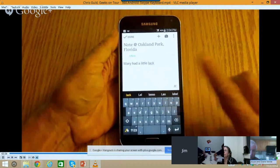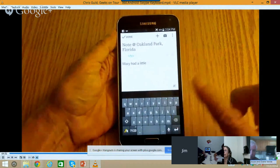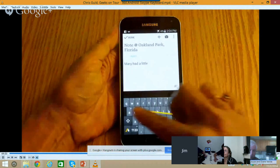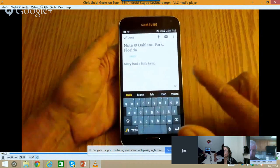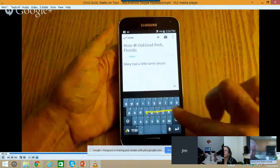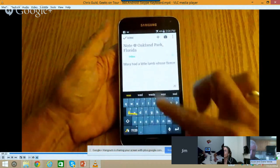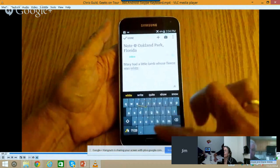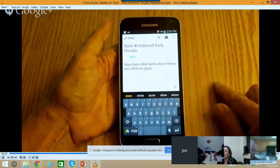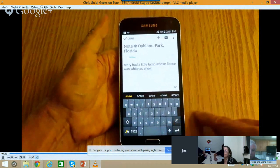Now I have an error there. Just press the backspace, and it erases the whole word. Scribble over the E. I mean, I've been able to type whole paragraphs this way, whereas without it, I just wouldn't.